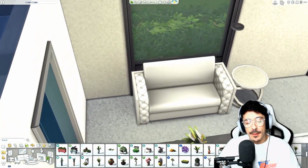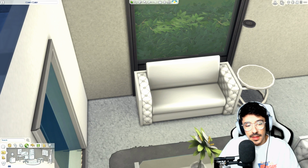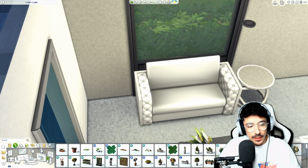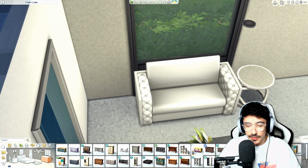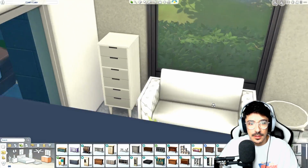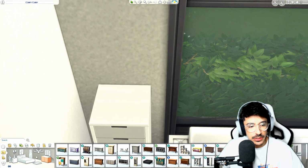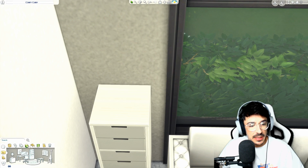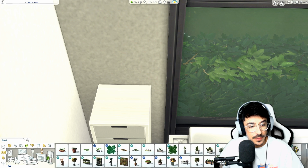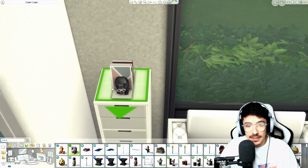What could we do there? I might put in the dresser. I'm going into the bedroom. The dresser from Tiny Living. This one in the white. I could put that there. That would work really well. Yes, it does. And then up here, we'll do just a little bit of clutter. Oh, yeah, maybe one something like this.